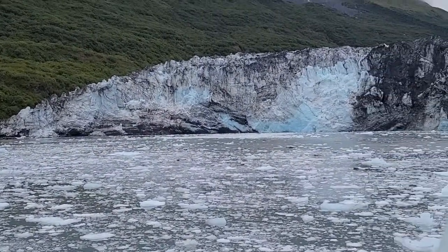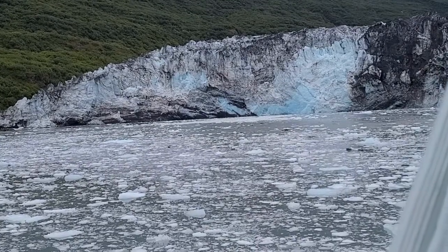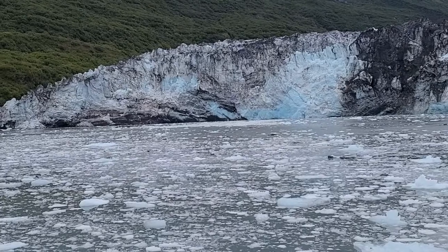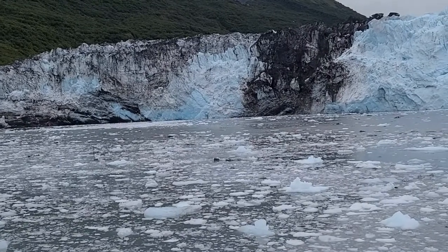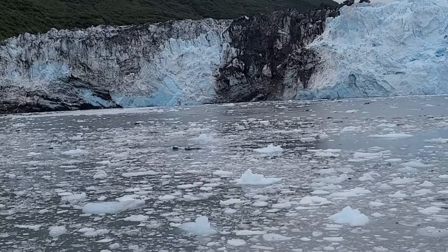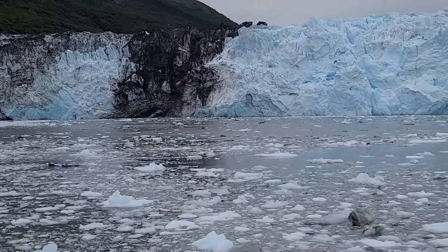So this glacier is called Harvard Glacier. We were told that where a lot of glaciers are receding, this glacier is actually growing and expanding. And this is one of the popular glaciers you see like on National Geographic and stuff, where like a chunk of it will fall off.